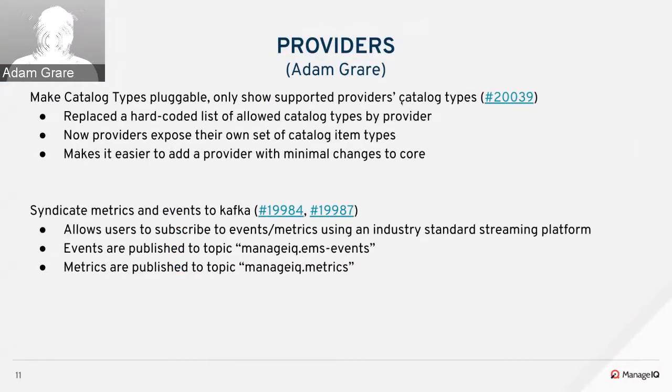So we took the opportunity to delete that hard-coded list from core, and we moved it out into the different provider plugins. So now when you go to get the list of catalog item types for creating a catalog item, it actually just goes through the descendants, checks for which ones are supported, and then builds that list dynamically. So that makes it a lot easier to bring your own plugin without having to make any changes to core. So that was a nice enhancement.